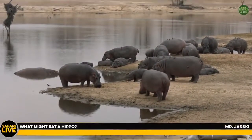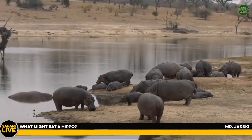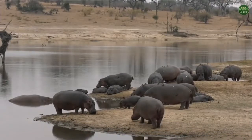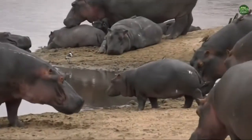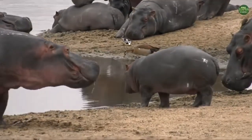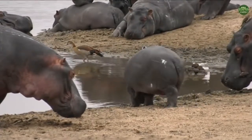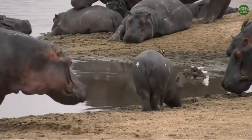Mr. Jowski, you want to know what might eat hippos? Well, lions are known to kill hippos and eat them. And if hippos die in the water because of natural death or through fighting, then crocodiles, by all means, will have a very good go. The youngsters, like that one you can see in the middle, are very prone to being killed by lion. Big ones, generally not so much, but then hippos do kill each other quite a lot. Big male hippos will fight for territory, and that's probably the biggest cause of their death.